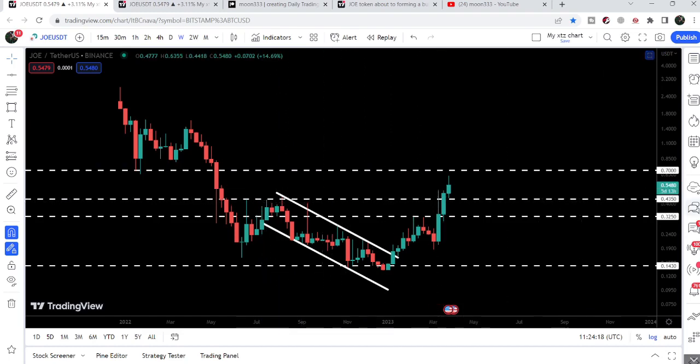And recently we have broken out this very strong and long-term resistance of 43.5 cents. You can see we got several rejections here. For several weeks or months, the price line has been rejected again and again by this resistance of 43.5 cents. And now it can work as a very strong support for the price line, a long-term support.